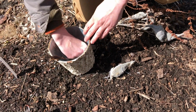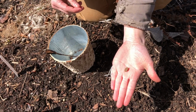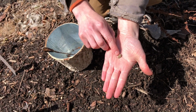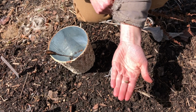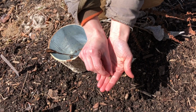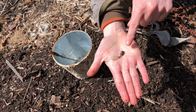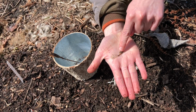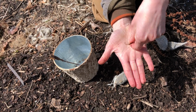And I also found this in my driveway. It might be a rock, but I don't know. It kind of looks like a seed. And I also found a maple seed. Sometimes if you squish them, they open up and you can see that it's just the seed coat, but this one still has a little plant inside.